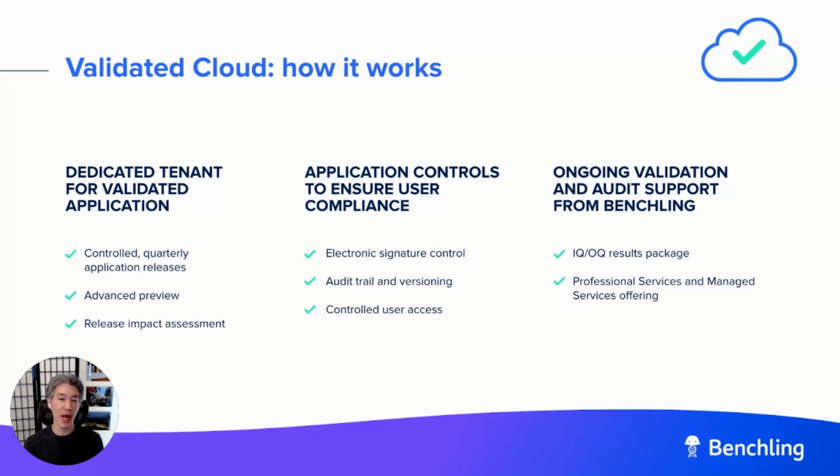We share a release impact assessment that describes the changes in each upgrade and the relative GxP posture risk for each of those changes. Changes deemed to have a larger potential impact will be delivered disabled, and customers can choose when and if they want to enable them.